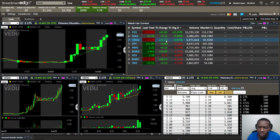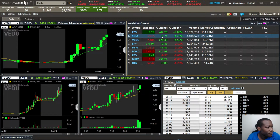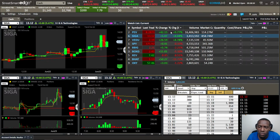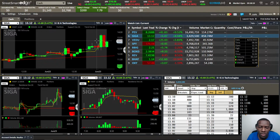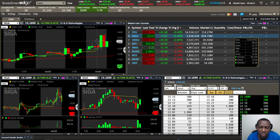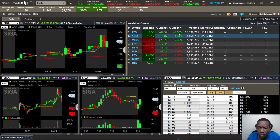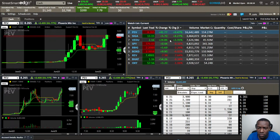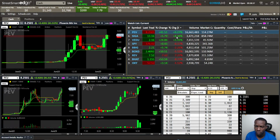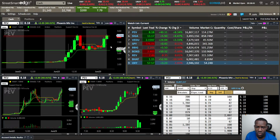Okay, VEDU coming up green, 2.17. Not moving huge though. SIGA back up to the 3.11s. Made it back to pretty much the halfway point of this previous bar. So I expect a little bit of resistance at the halfway point. So it was not able to get that high.